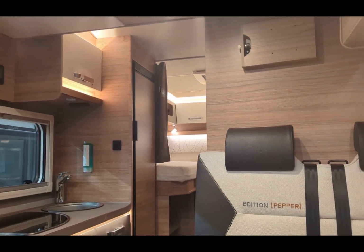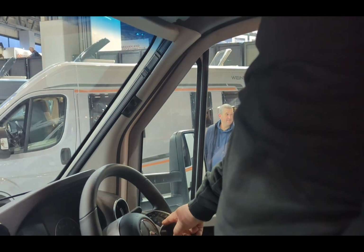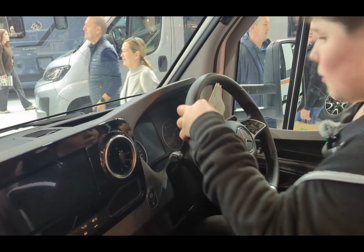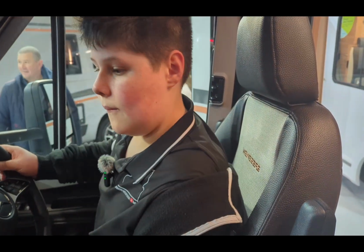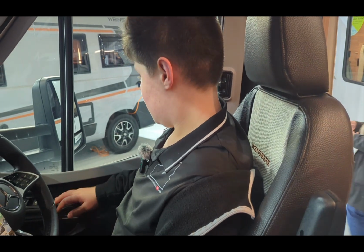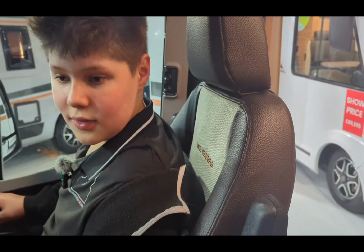I'm going to take a look at the front actually. That's a big difference. Oh my lord, it's got all the gadgets. That's incredible. But the chairs are comfortable, that's the main thing. Like with Grandma and Pop's older one, which was done on a Fiat base, the chairs weren't comfortable enough, whereas these are very, very comfortable. This is incredible.